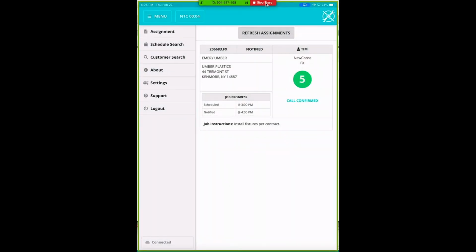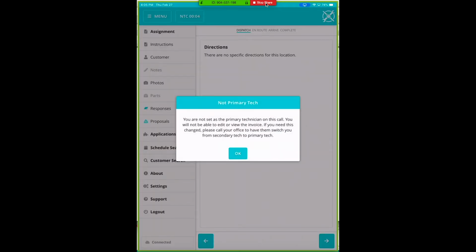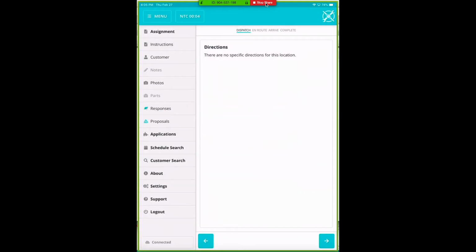As you can see, the job that I assigned to my technician in the dispatch is here on my device, and I'm going to select it like I would any other job. Now it tells me here that you're not set as the primary tech on this call. It says you won't be able to edit or view the invoice. That's really going to be the case with any project job, so you can simply click OK to that. And now we can run this like any other sort of job.